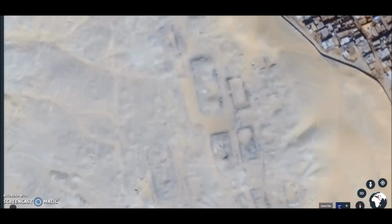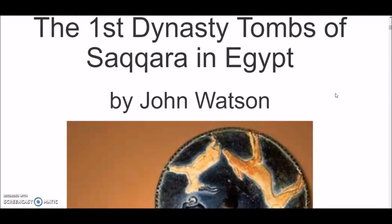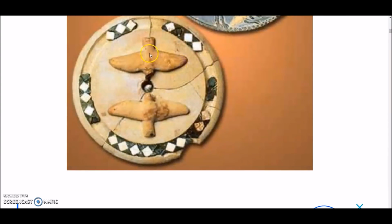And Saqqara is very ancient, and I'll be talking a little bit more about that in an upcoming video. Now here I'm just going to read from this website that says the first dynasty tombs of Saqqara in Egypt, and they just show some things that were found here, and I'll show some pics of what these mastabas look like. But here you can see the jackal dog on this important artifact that was found. And why would a jackal be found? Well, because there was a big one guarding the Giza necropolis. Here you see something else that was found here, but I'm just going to do a little reading.